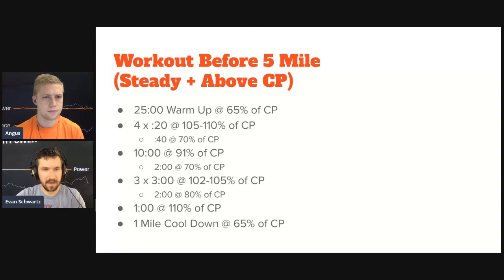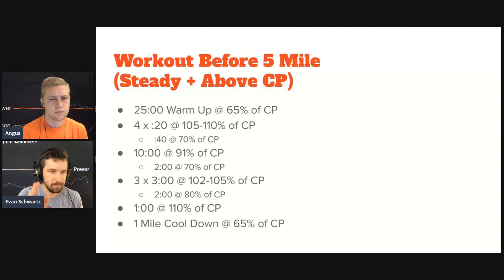So this looks like a 10-minute steady portion, little bit of a jog, and then 3 times 3 minutes slightly above critical power, so that athlete feels comfortable running at a steady effort, switching gears, getting in a higher effort, higher paced intensity there with a little bit of recovery in between. And then to cap it off, running a 1-minute hard segment at 110% of critical power. So ideally, what the athlete is able to do for those 20-second strides, extending that to a minute.